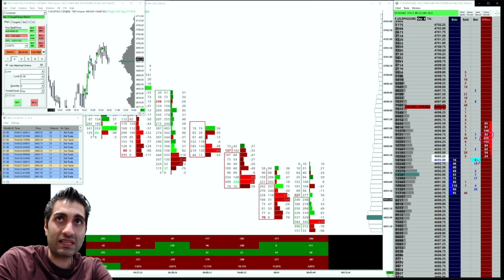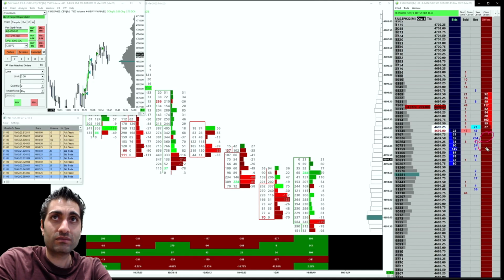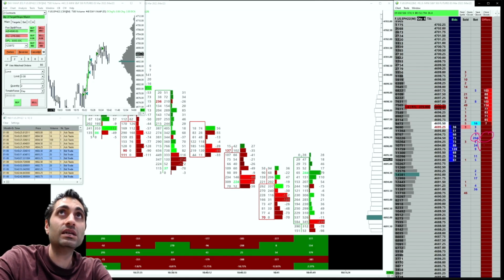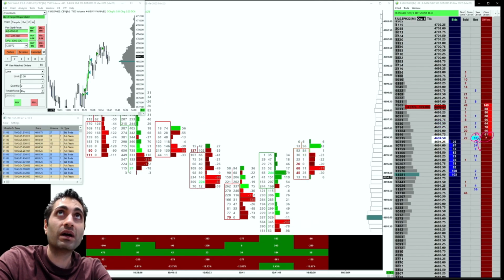There you go. You can see that person still trying to exit his shorts, hoping he can get out, and someone lifts basically his offers. There you go. 204. That's exactly what we wanted to see. I'm going to now fast forward it, and hopefully the market does start to propel upwards.